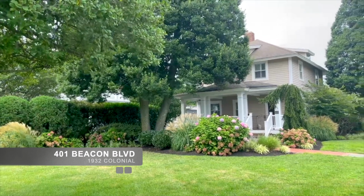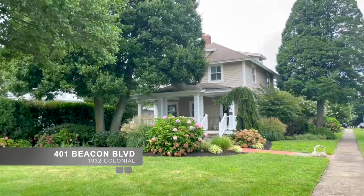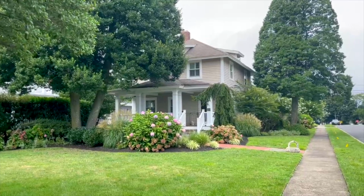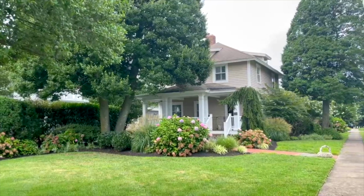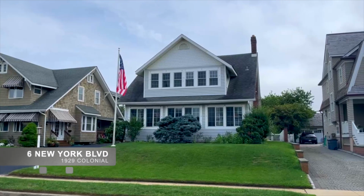401 Beacon Boulevard. This 1932 colonial sits on the 4th block from the ocean. The house is 2,962 square feet and sits on an oversized 50 by 200 foot lot. This property just sold for $2,648,000.